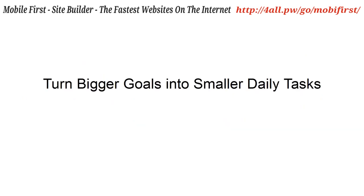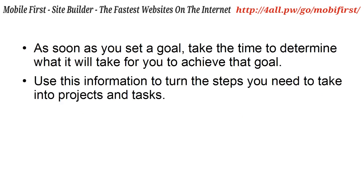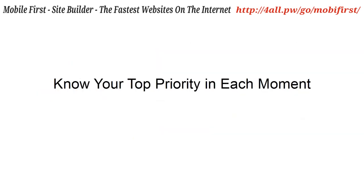Turn bigger goals into smaller daily tasks. As soon as you set a goal, take the time to determine what it will take for you to achieve that goal. Use this information to turn the steps you need to take into projects and tasks. Make sure you create deadlines for each project and create similar daily jobs so you can complete each project more quickly.